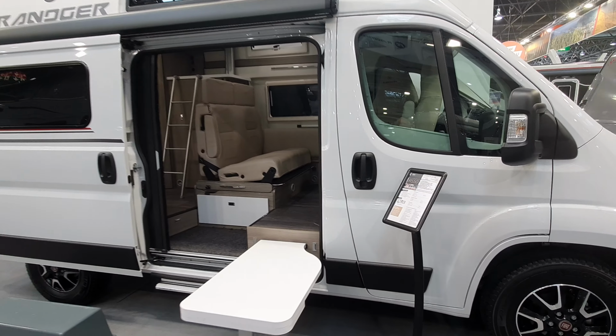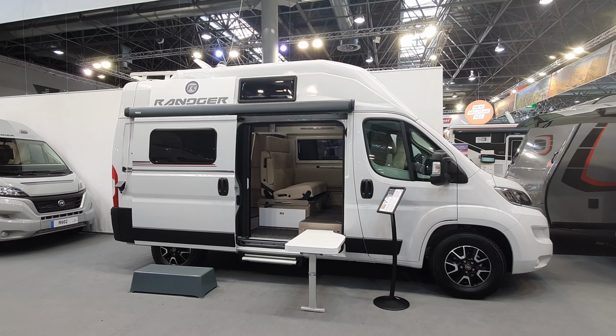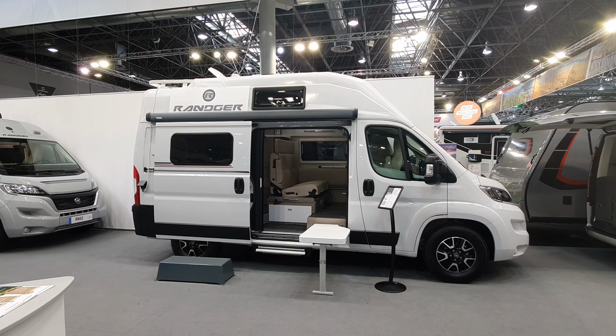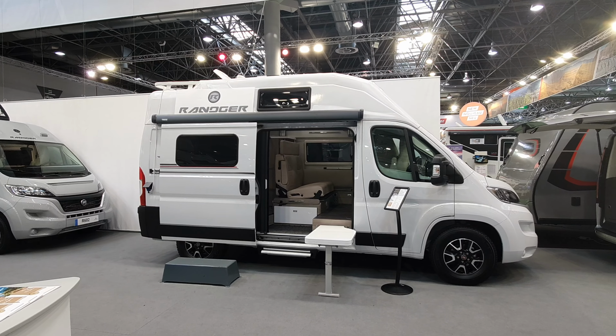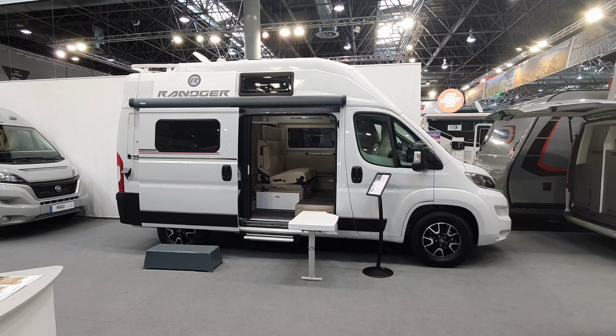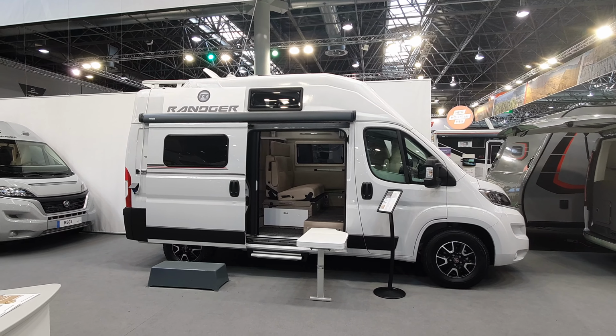Right, so this is one of my favorite layouts. I really like this layout. I appreciate the layout. Dates to quite a way back in time. Something like this, you can park it just about anywhere, and that's I think a rather good thing for a van. It's always difficult to find somewhere to park.